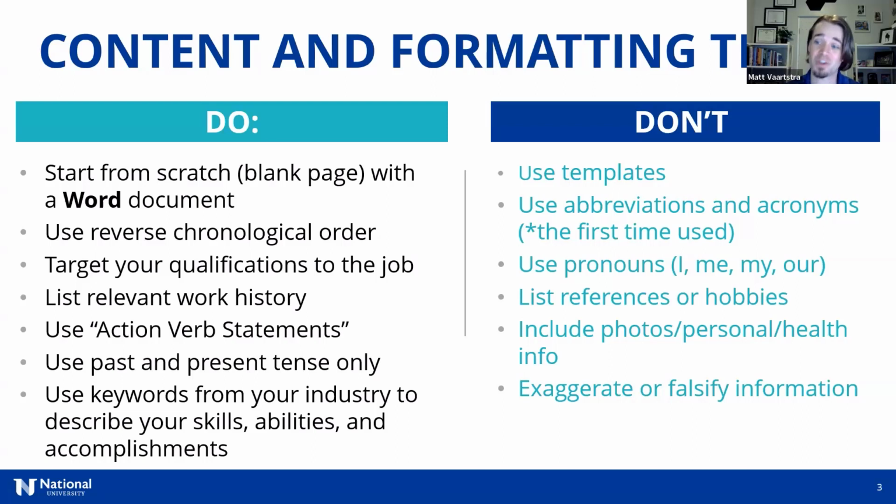Communication skills, teamwork skills, time management skills. Those are all skills that are transferable from just about any experience over into something new that you're going to be doing with a future employer, right? So focus on those key skill and ability statements that are transferable. And hence use action verb statements. And we'll get into that a little bit more specifically when we jump into the experience section so you can actually see what I'm talking about.